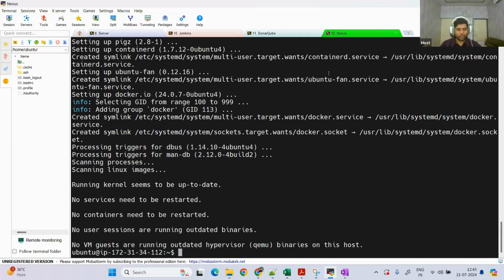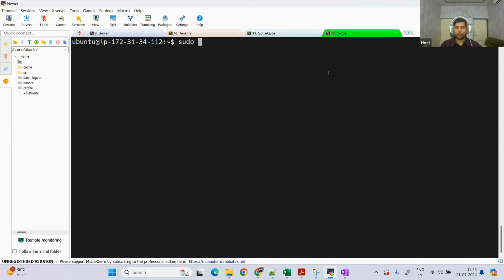Okay. So now Docker is installed, and I'm going to use sudo, because we have to run just one command here. Sudo docker run -d for detached mode, -p for publishing the port. The default port for Nexus is 8081. Okay. And here we need to provide the name, so I'll type the image name as sonatype/nexus3. Okay. This is the Docker image.